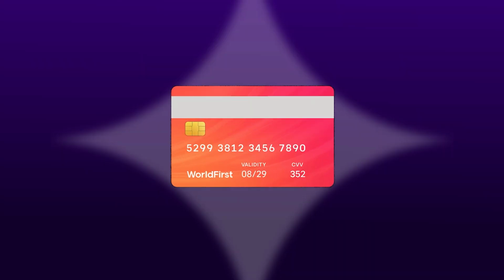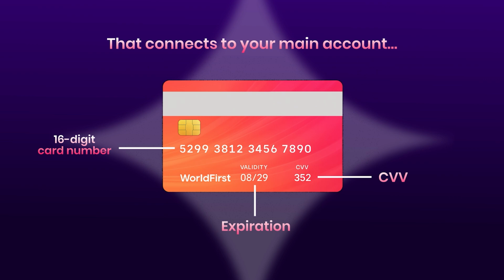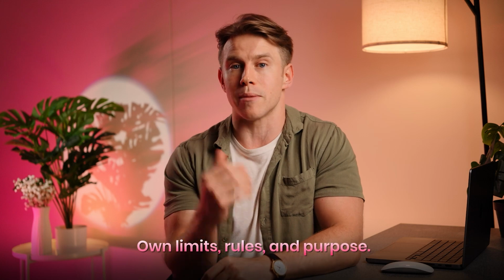That's where virtual cards come in. Think of a virtual card like a burner phone for your business bank account, but smarter. It's a digitally generated 16-digit card number, complete with expiration and CVV that connects to your main account, but hides your actual details. You can create one for every ad campaign, subscription, or team member, each with its own limits, rules, and purpose. Lock a card to a single vendor.